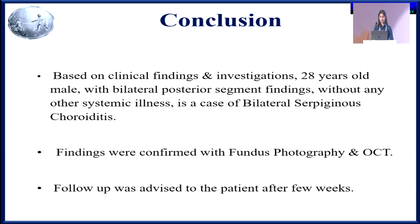I would like to conclude that based on clinical findings and investigations, a 28-year-old male with bilateral posterior segment findings without any other present systemic illness is a case of bilateral serpiginous choroiditis. The findings were confirmed with fundus photography and OCT. Follow-up was advised to the patient after a few weeks. Thank you.